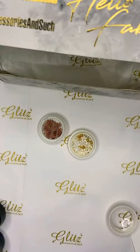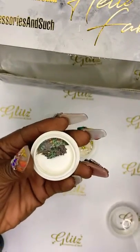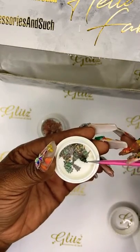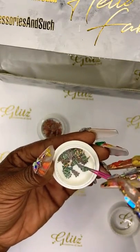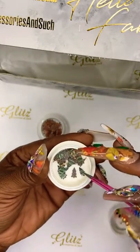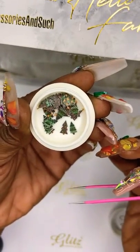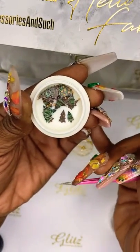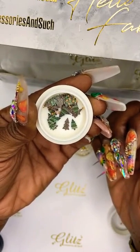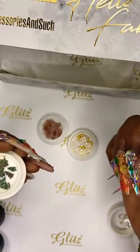Sorry for the loud noise. Okay, these are cute. Oh yeah, these are really cute. One ran away. These are really cute. Can you guys see them pretty good? They are really, really cute.